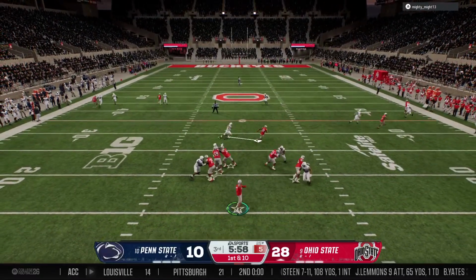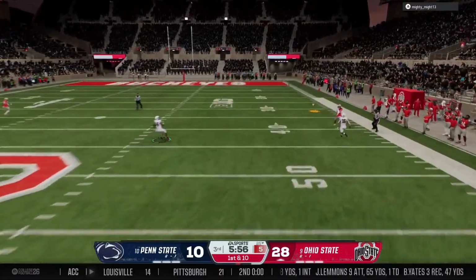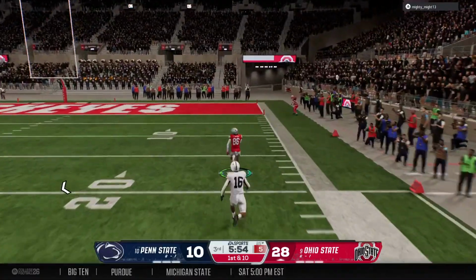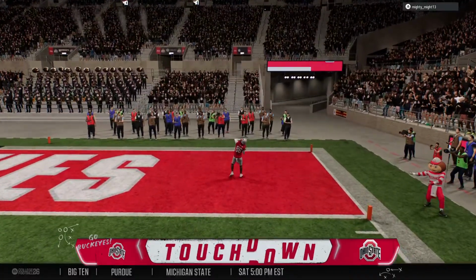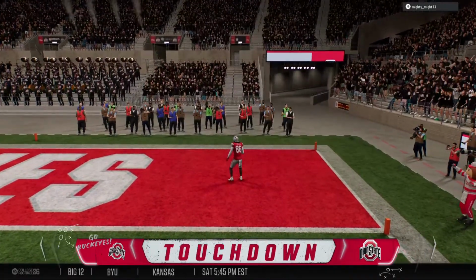And you just know the offense. Looking deep down the right side. Catch inside the 30 and still running. Touchdown, Buckeyes! And the punishment has been extended.